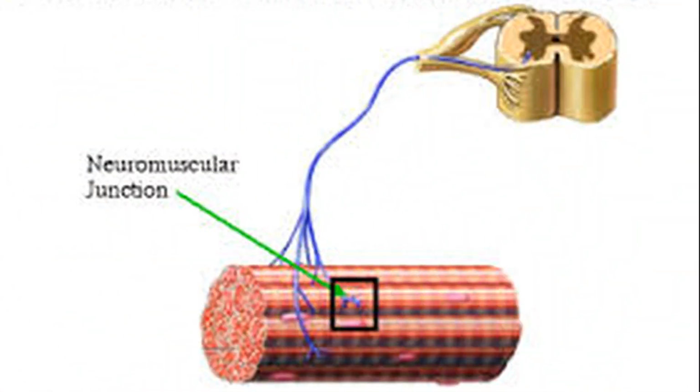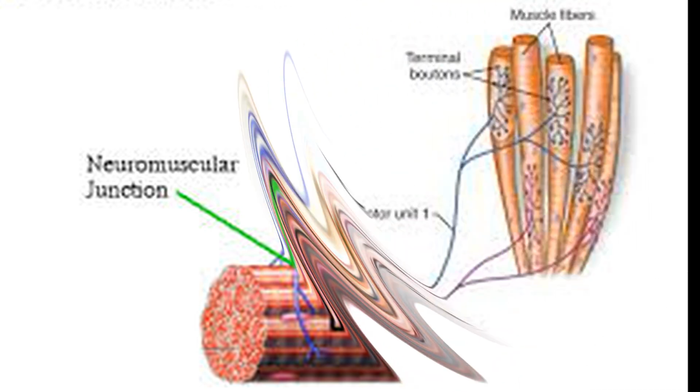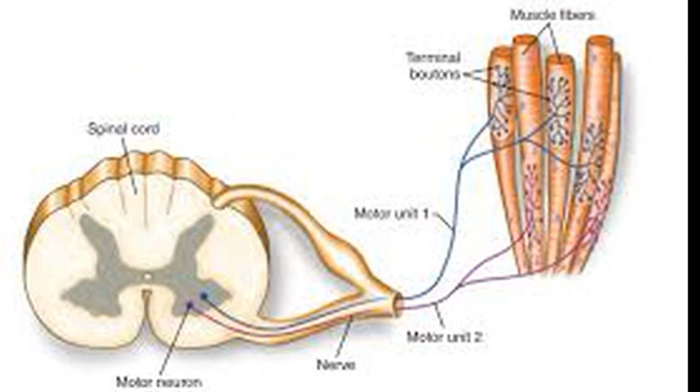Let's start with the basics. Motor units. Picture this, a group of muscle fibers, all fired up and ready to contract, controlled by a single nerve cell called a motoneuron. Each muscle fiber in this group is ready to spring into action at a moment's notice, responding to the motoneuron's command. When the motoneuron sends a signal, the entire team springs into action, generating force and producing movement.